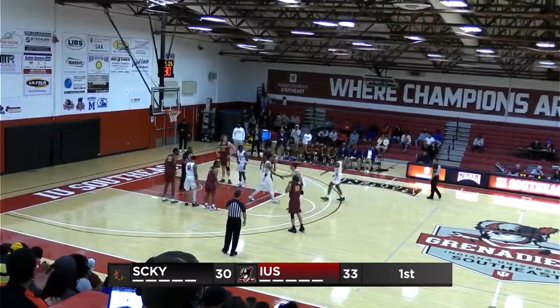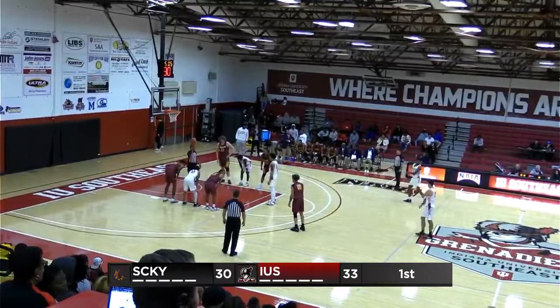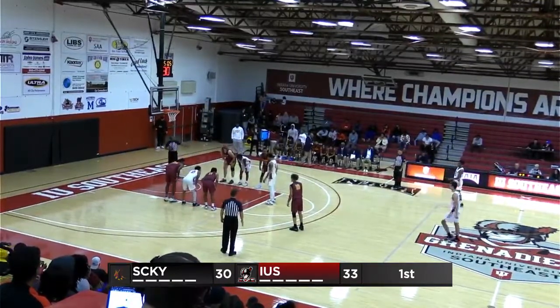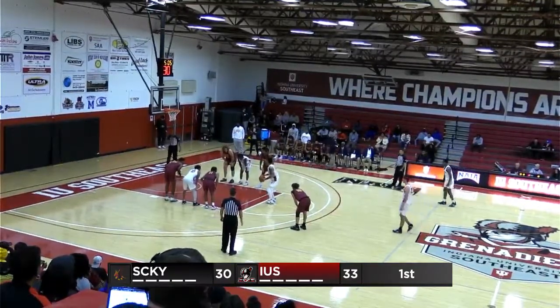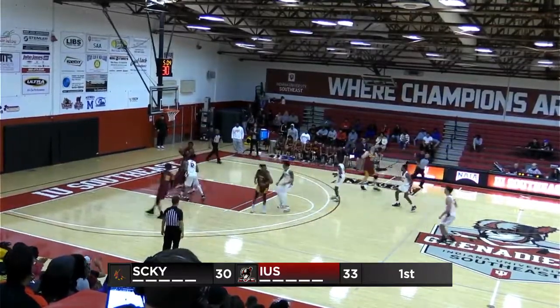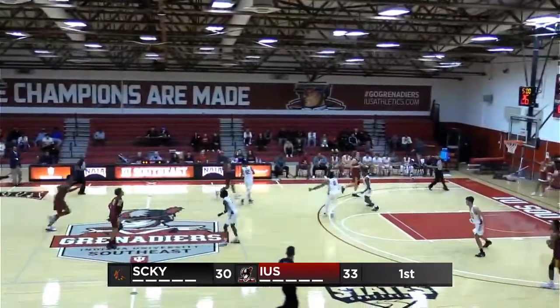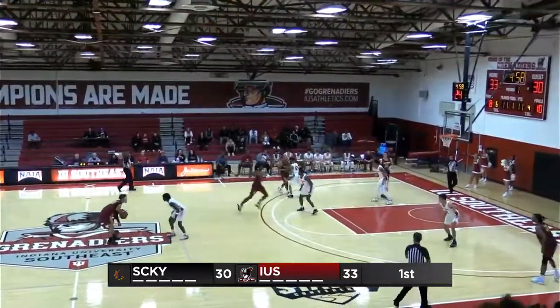And certainly, you would have to think this would play a factor for the Grenadiers later on. Hill drawing all these fouls is certainly going to get the Falcons in foul trouble, as they've got 10 with 5 minutes left to go here in the first half. And the frustrations for the opposing team and head coach Tony Branch, it's almost boiling over. He has to be getting hot in that suit, as he is not happy with the amount of fouls that have been called.